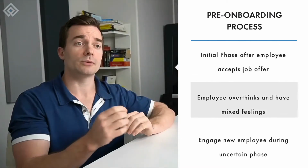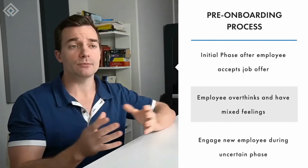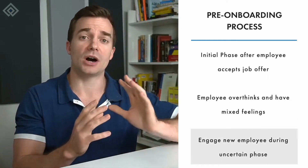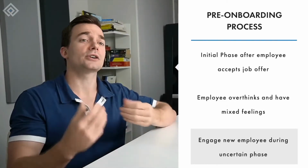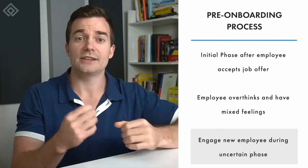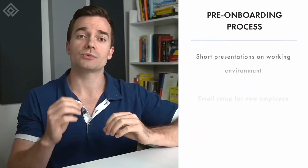During this period, the new employee will overthink everything about their first day and might even have a few mixed feelings about the company. A strong pre-boarding process engages new hires during the uncertain phase from offer acceptance until the first day on the job. And most employees are eager to start their new job as soon as possible, but this feeling only lasts a few hours after accepting the job. And in this situation, the HR team needs to do everything in their power to keep the new employee excited about this new opportunity. And to meet this goal, here's what you should do.